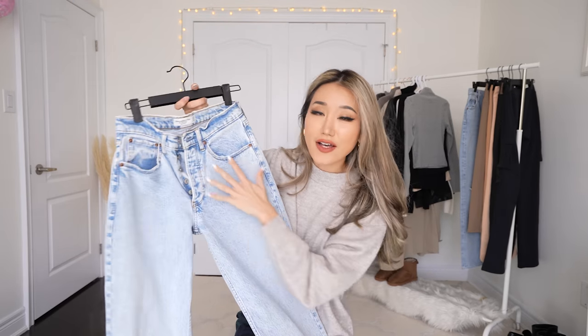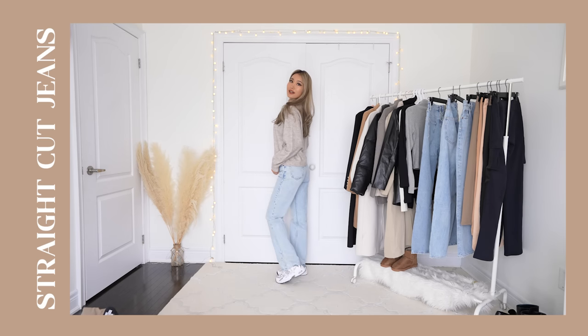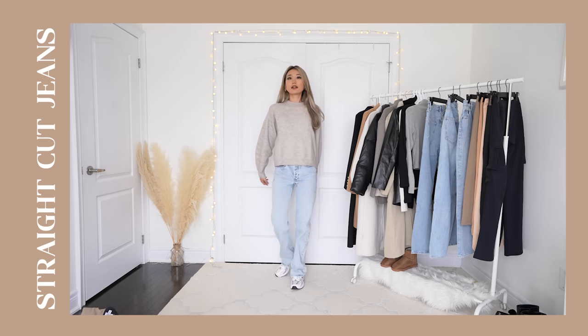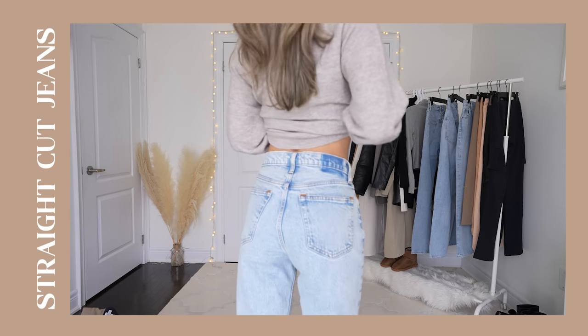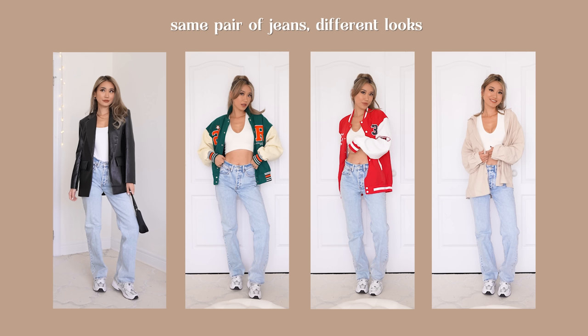And then last one, we have my absolute favorite ANF jean. I cannot get enough of this pair of jeans. I don't know what it is about this jean, but I find myself reaching for it every single time I want something classic and casual, but trendy at the same time. It's called a 90s baggy jean, but if you go for your usual size, it's not going to be that baggy on you. So if you want it to be extra baggy, go up a size or two. I freaking love this pair of jeans so much. It goes spring, summer, fall, winter.